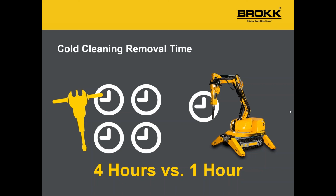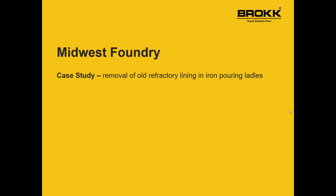But we talk about cold cleaning here because a number of our foundry customers prefer to wait for their ladles to cool down to prevent the chisel bit from mushrooming. For those facilities who want to attack the problem a little faster, as we've seen, a demolition robot can take the heat. And again, the model you're seeing here is our smallest one, the 60, with the smallest hammer on it.